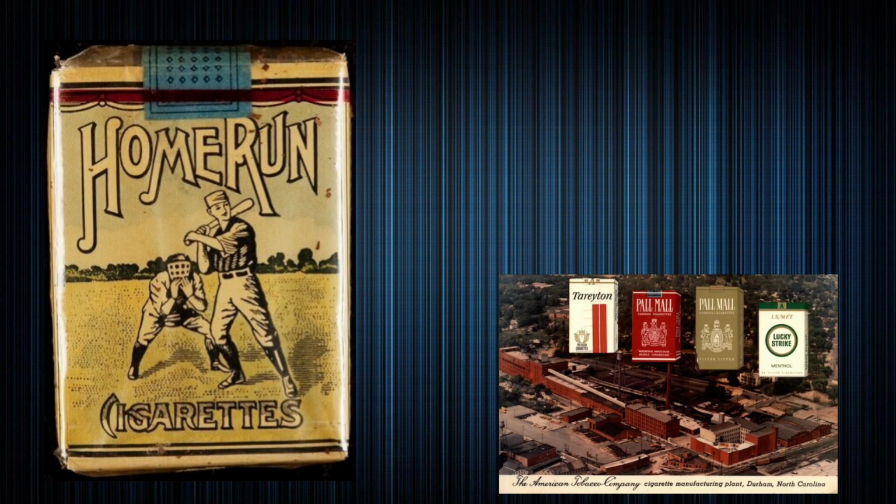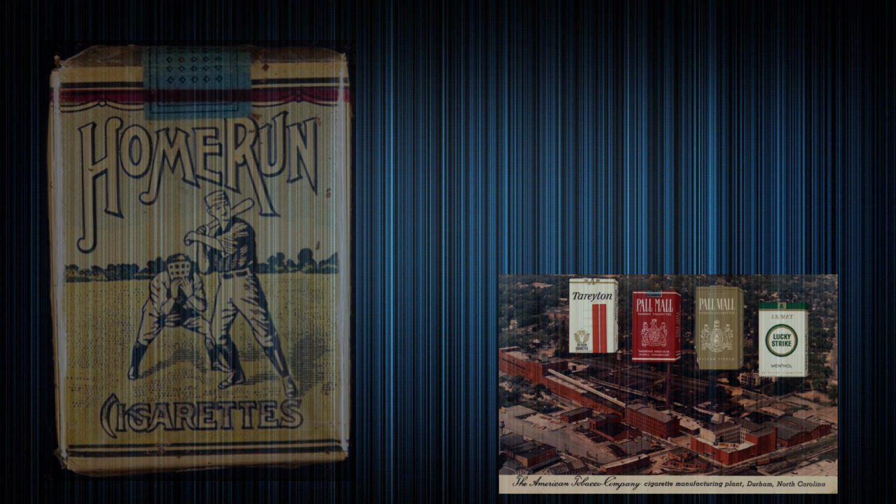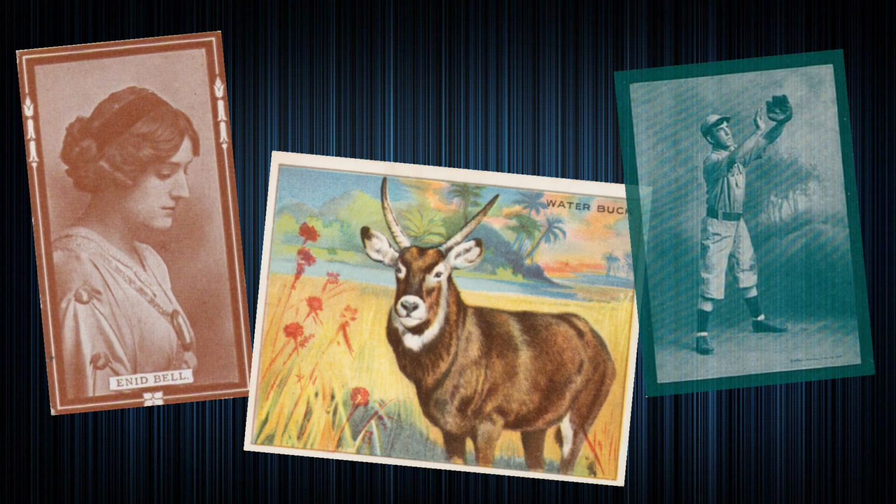It is worth reiterating once again that many people thank tobacco for the popularity of trading cards when it should be the other way around. Tobacco has been propelled forward by baseball cards since the very beginning. Over the next 20 years, the new corporate giant, American Tobacco Company, led by Buck Duke, continues to produce card sets here and there of various entities from actors and actresses, animals, and of course, baseball players.